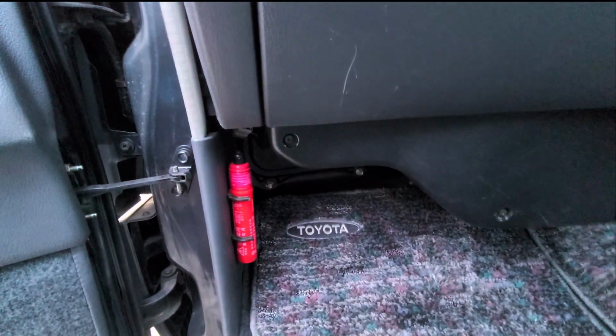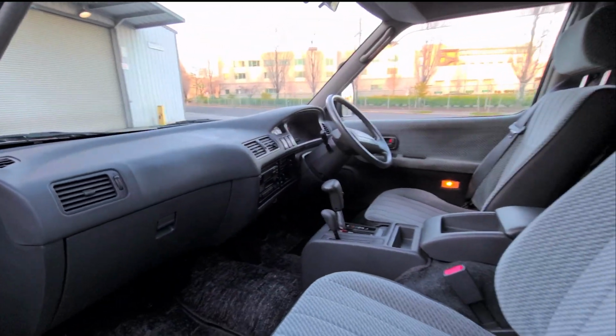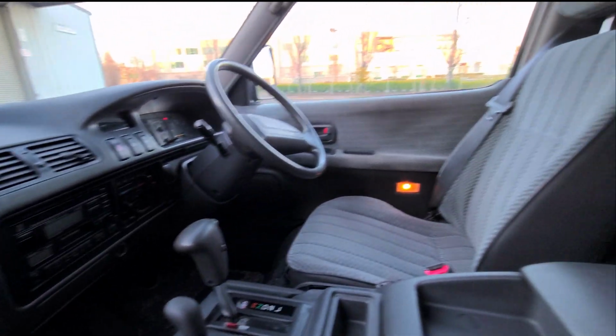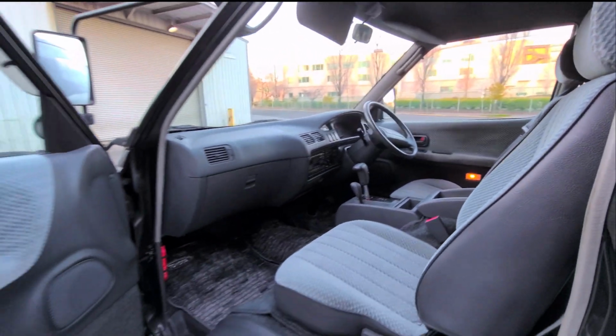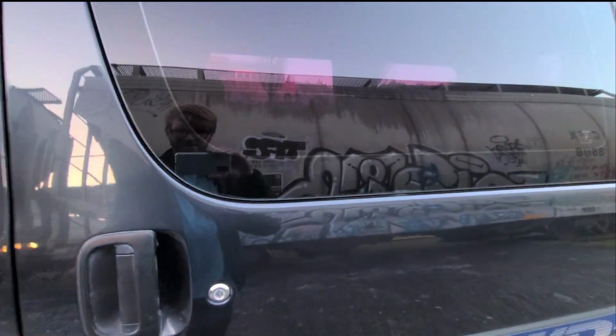Factory Toyota road flare. Many vehicles in Japan come standard with road flares. It's just an additional safety thing that they go ahead and ensure that all their cars have. So, pretty standard layout here. Let's look in the rear.